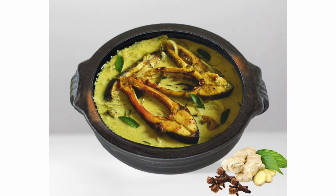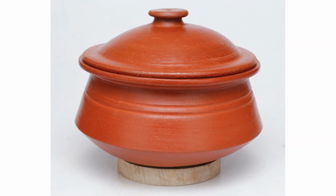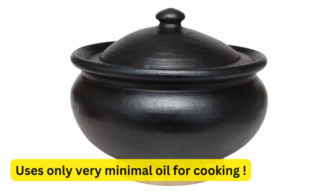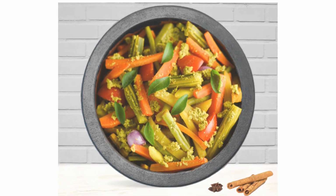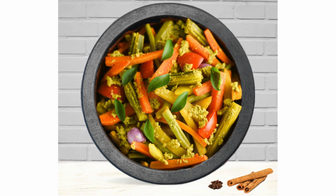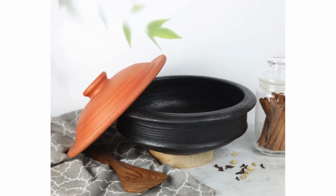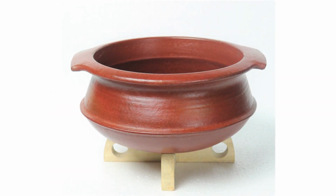If you wish to cook your food in minimal oil, Craftsman India Clay pots are perfect for you. You can cook all your food in just a spoon of oil and make it as healthy as ever. The slow cooking process of clay pots and their heat resistance feature retains the natural oils of food. Clay pots are also porous in nature, which helps the moisture and heat to circulate through the food.